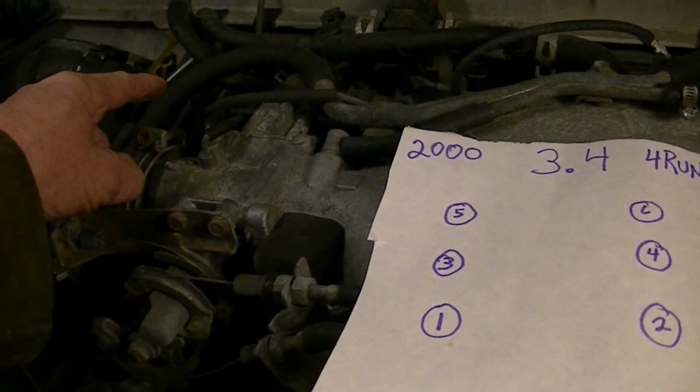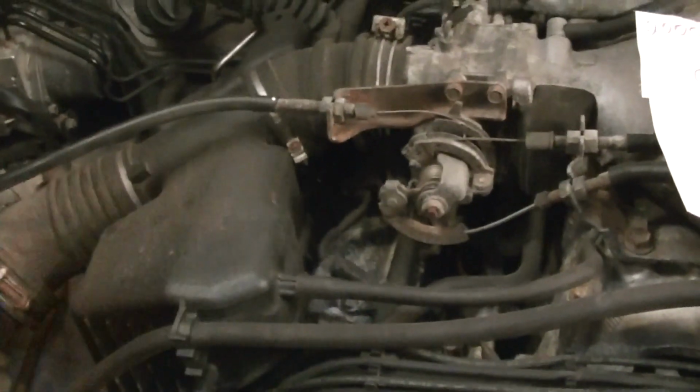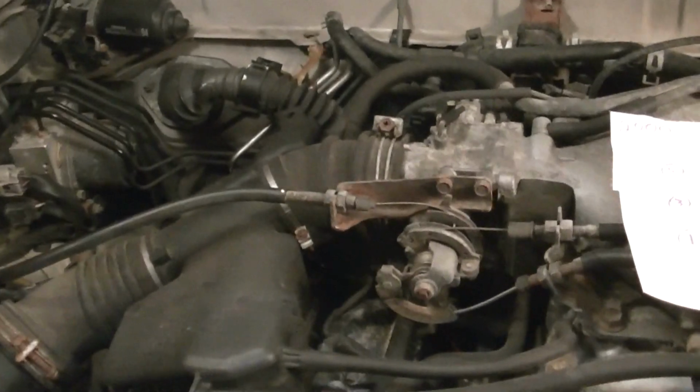P0305 is going to be back here. It's going to be the cylinder back here, so we're going to have to look at these wires back here and see if we can find anything. We're probably going to have to take some of this plastic stuff off here, this air duct work, and get over there and start looking at that.